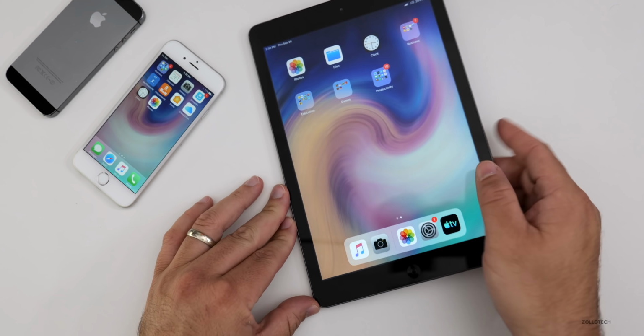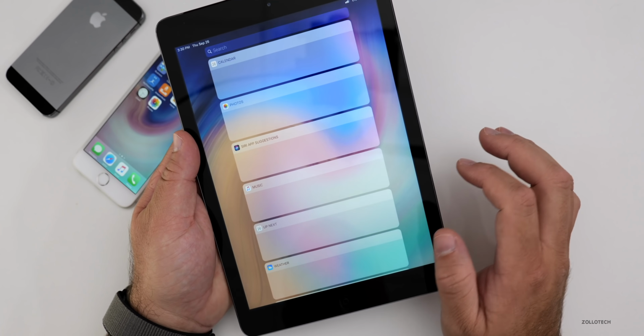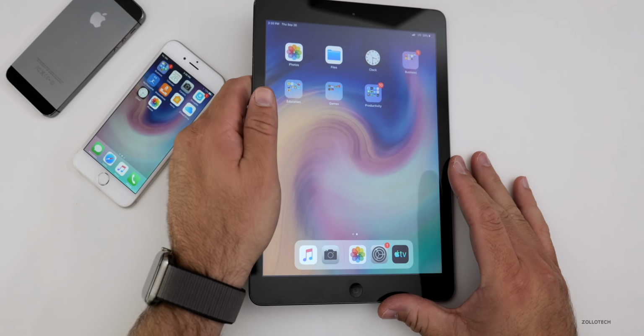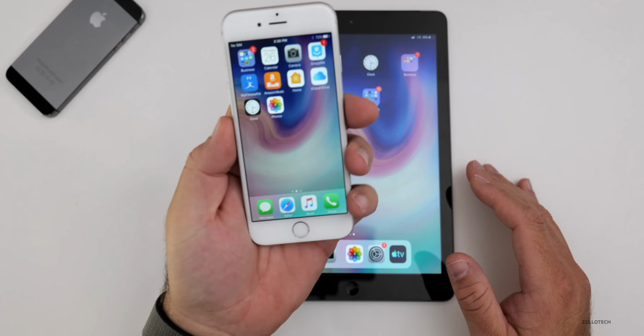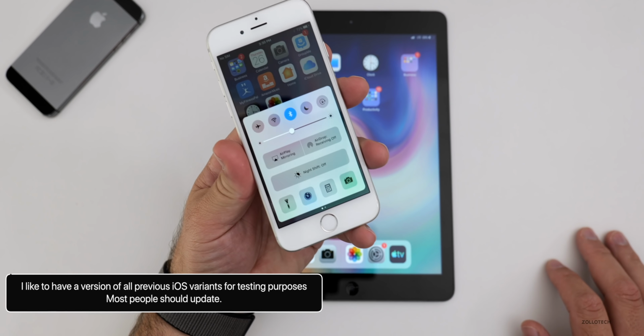Now, as far as performance and changes like that, I really would not expect much of a change. In fact, I don't think you're going to see very much. And also, if you're part of that jailbreak community, I wouldn't update anyway. In fact, my iPhone 6 is actually on iOS 10. So you'll see it looks very different.